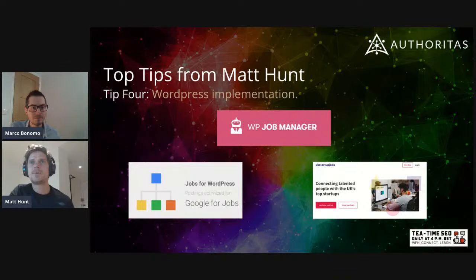Yeah, WordPress implementation. I alluded to this earlier. I've done it. You can do it for free with the Jobs for WordPress plugin. Out of the box, I've tested a few of them, and that one is probably the best free one. It's got some decent functionality. So if you've just started your recruitment company or whatever, I would say just bang in that one and it will cover all the bases.